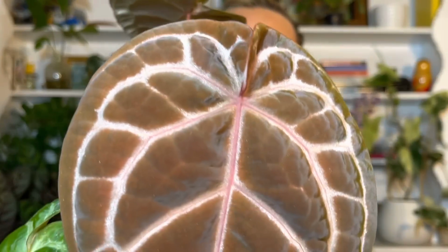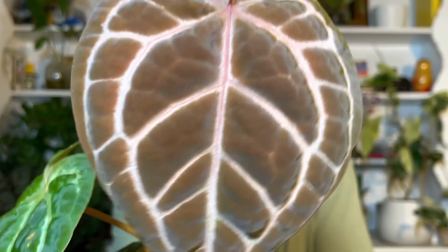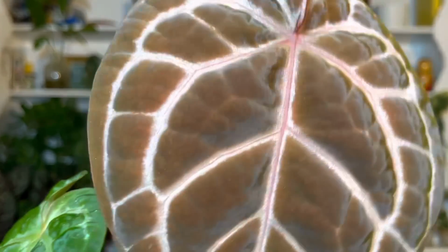I have no words. Just look at the beautiful velvety texture on this leaf, plus that light pink sparkly vein. Ooh, this is a beauty. And I can't wait for the next leaf to pop out. I mean, no pressure, I'm enjoying you, but shoot. I can't wait for all these beautiful leaves to overshadow all of these crispy leaves.